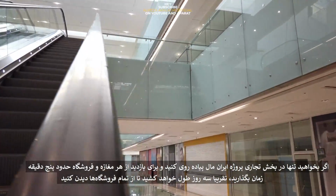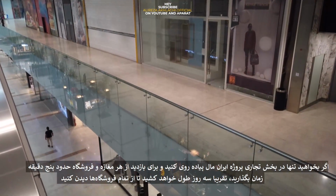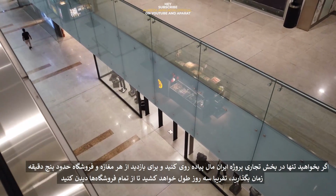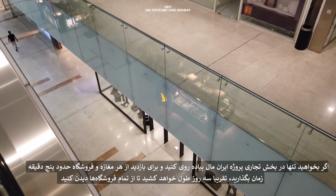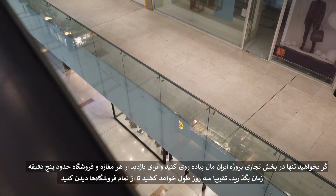And if you want to walk only in the commercial part of the Iran Mall project and take about 5 minutes to visit each shop, it takes about 3 days. It will take time to visit all the stores.